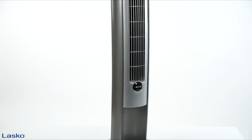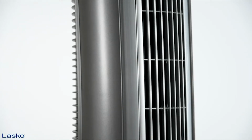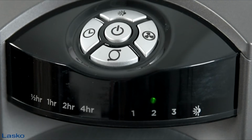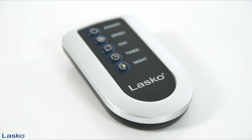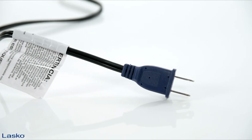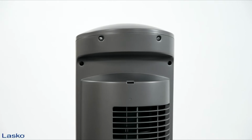The high-reaching tower design and widespread oscillation means the windproof tower fan will provide maximum air delivery and full room coverage. Features include 3 quiet speeds, a remote, Lasko's blue plug patented safety fuse technology to prevent potential safety hazards, and a built-in handle to easily carry from room to room.